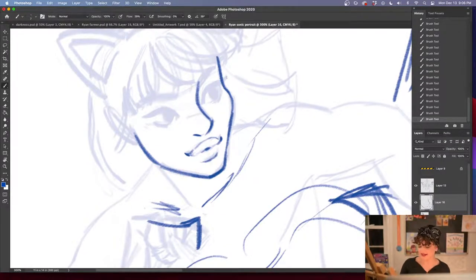Okay, so let's think about these eyes. She's looking really sexy because she's a really pretty girl, Nikki. I guess I could have her smiling more if I wanted to. I don't know. Let's check it out.